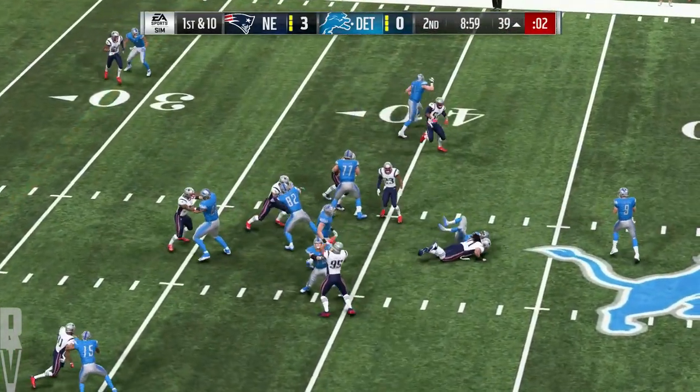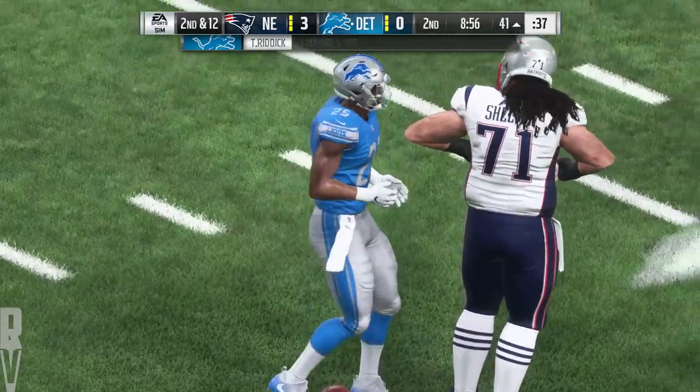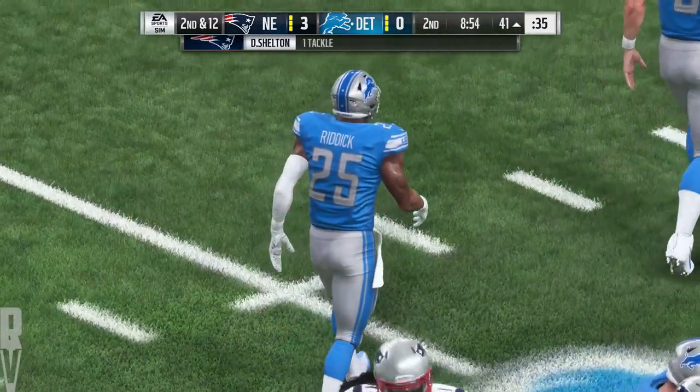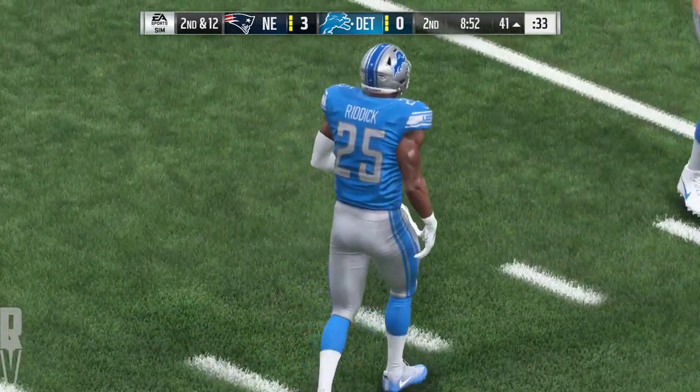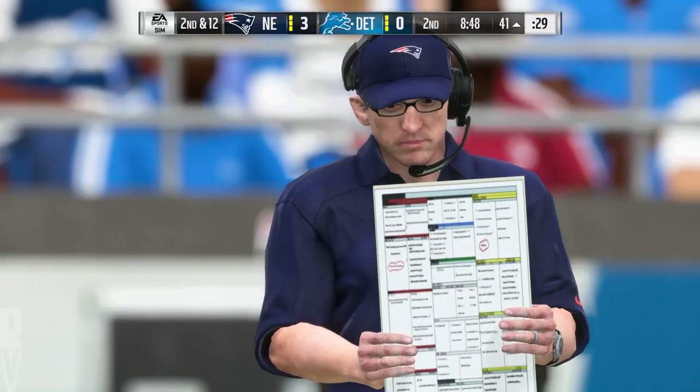Right back to him on first down. And he is met quickly in the backfield. Down he goes, folded like a lawn chair. Calling a loss of 2 on the play. And it'll be second and 12.